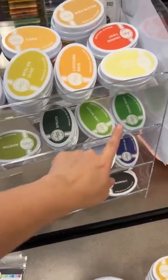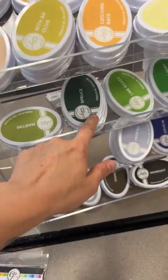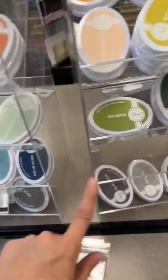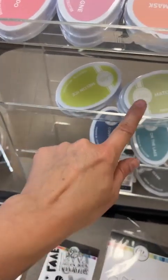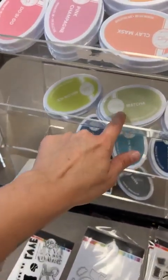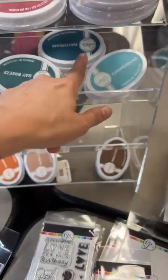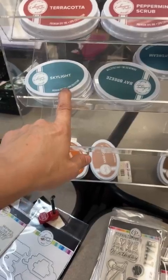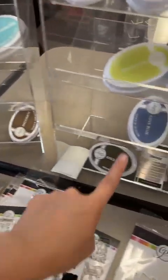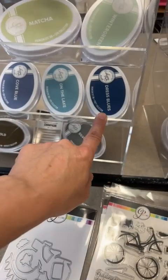Then we've got greens down here. Grass Skirt, Lime Ricky, Spruce. That's a great Christmas green. Martini. Winter Green, Matcha, Melon Ice. I do like matcha. I just swiped that last night. I just took matcha home the other day. Going into our blues, Cumberbund, Daydream is right there. Bay Breeze and Skylight. Then we've got Cove Blue, On the Lake, and Dress Blues.